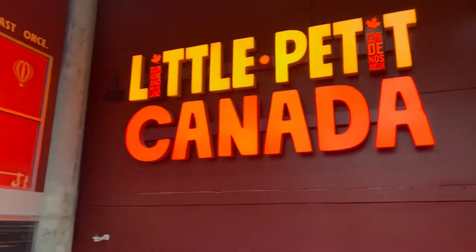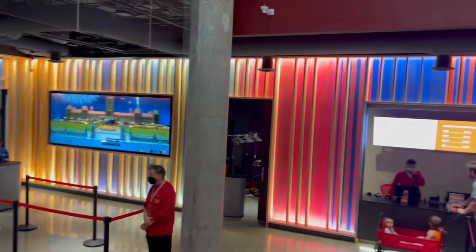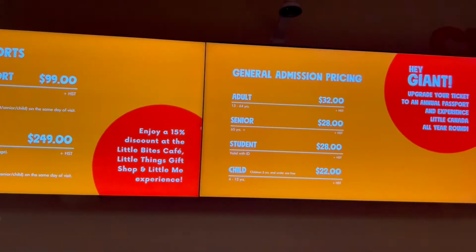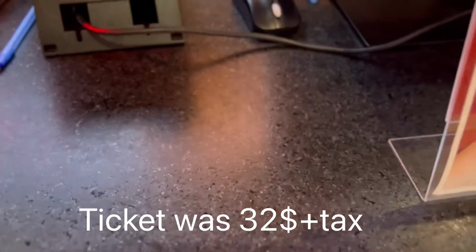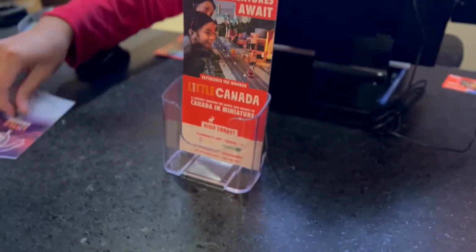Ta-da! You can see the whole of Canada inside here. Let's see. A little two dog. Thank you. No worries.